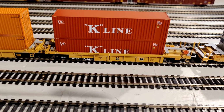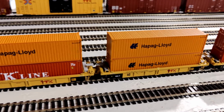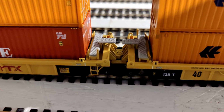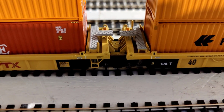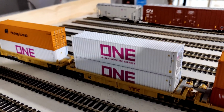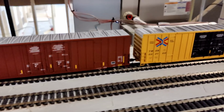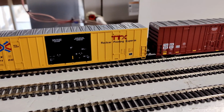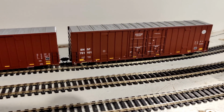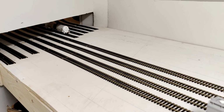Here you go, Walthers 5-unit 40-foot cars. I don't know what they're called. I think they may be Gunderson. I don't think they're one of the Maxis. The stirrup detail is pretty good. The walkways are a little thick. There they have Walthers 40-foot containers in there, and here's some Walthers covered hoppers and box cars. I'm trying to make sure every car I get has the yellow safety markers on them. That's one thing that I want to be consistent on my railroad, since that is mandatory.